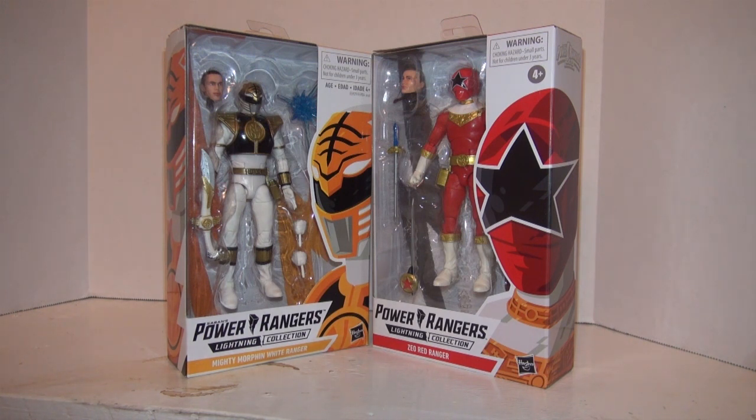And then I saw Tommy, and I said, well, let's do it. It's a Team Tommy twofer. So we've got Mighty Morphin White and Zeo Red here. As is the case, and even though I'm not incredibly good at doing this, I will try to get through this as quickly as possible.